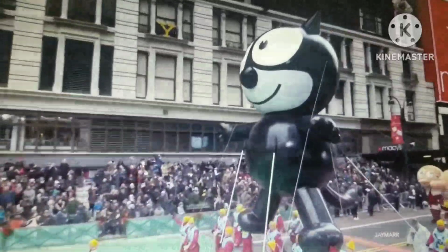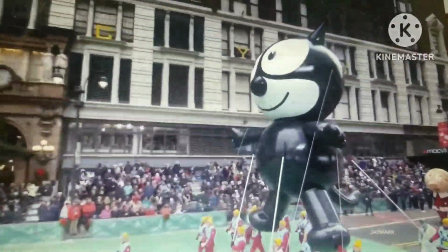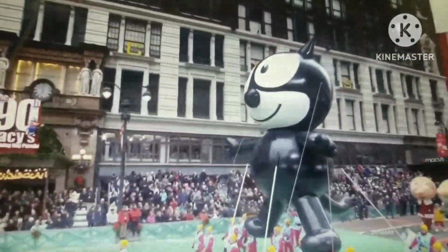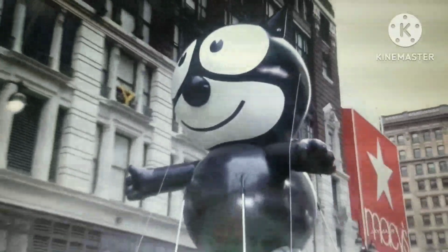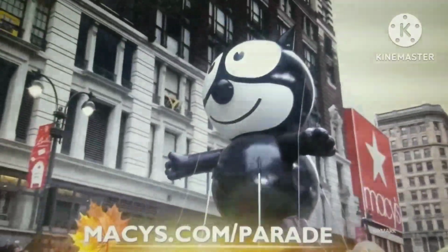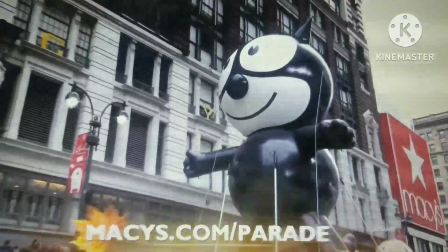Well, unlike the giant balloons we see today, which are kept aloft by rope handlers on the ground, Felix was carried down the street on poles. Helium-filled balloons began flying in 1928. By the way, if you want more of this kind of fun parade information, decade by decade, just go to Macy's.com/parade. Or hang out with Al.